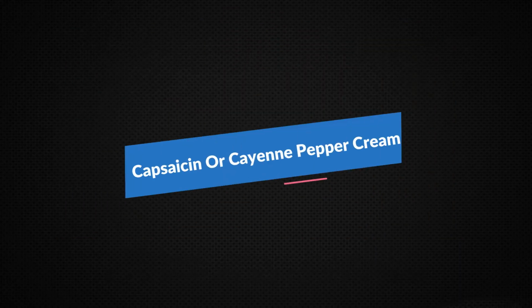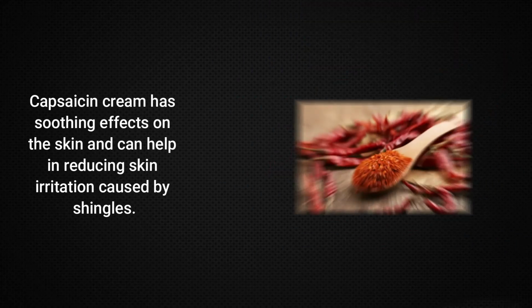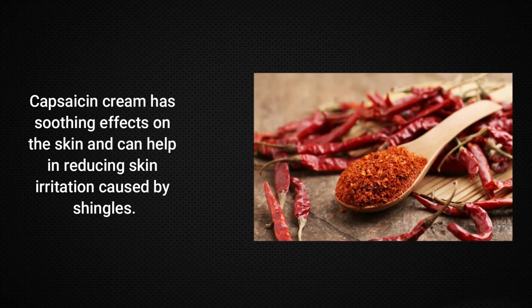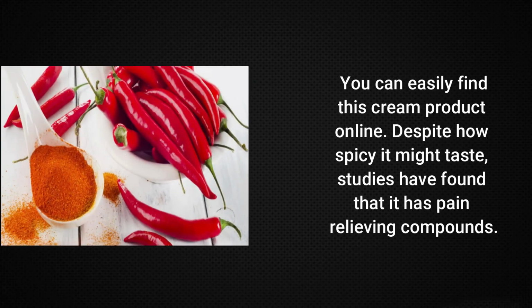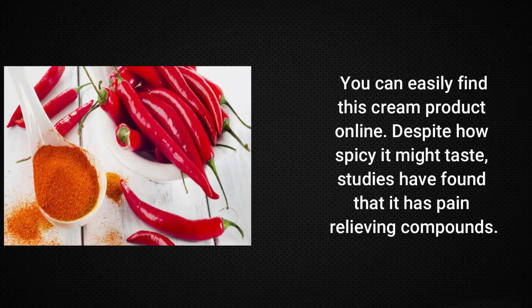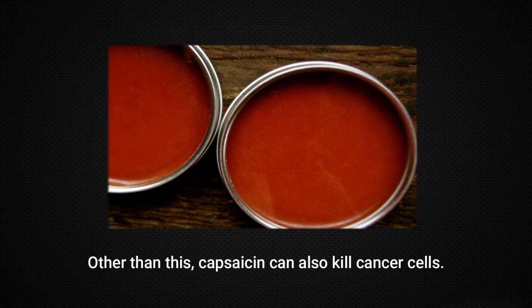Capsicum or cayenne pepper cream. Capsicum cream has a soothing effect on the skin and can help in reducing skin irritation caused by shingles. You can easily find this cream product online. Despite how spicy it might taste, studies have found that it has pain relieving compounds. Other than this, capsicum can also kill cancer cells.